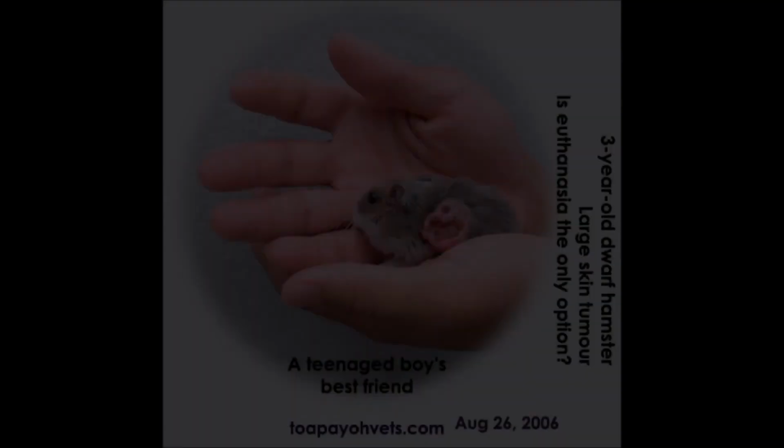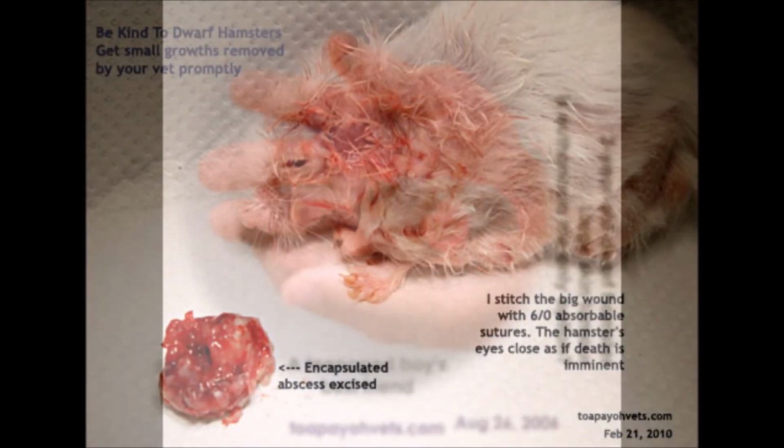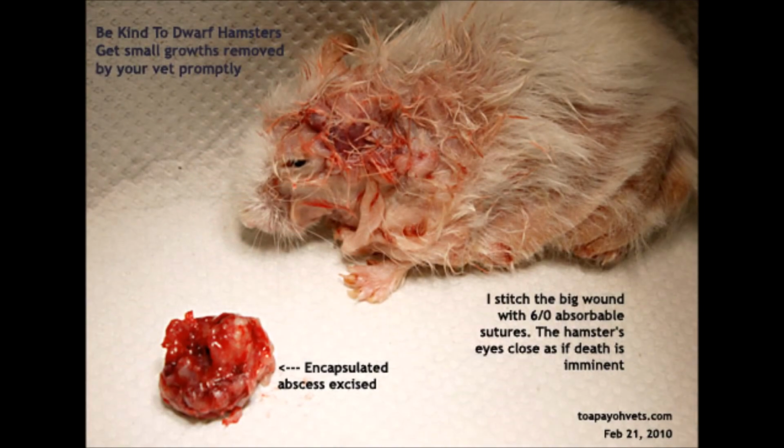In conclusion, as pet owners and as parents, do remember that your children are greatly affected by the well-being of their pets, possibly resulting in severe loss of appetite and distress. Thus, attending immediately to your pet's medical problems is best for all, both for the pets and for your children.